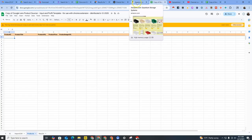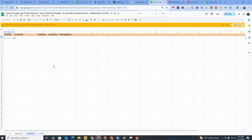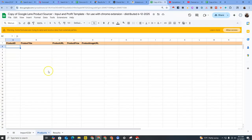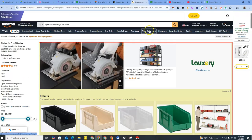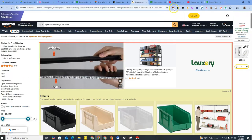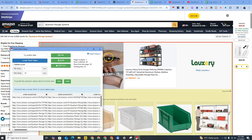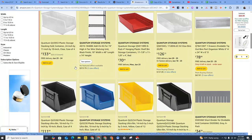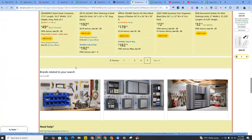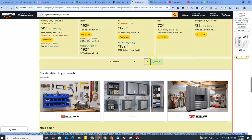So now the first thing, which is similar to the Amazon Sourcer, is that we need to get the product data in here. The most consistent way I know to do that is using Instant Data Scraper, which is a free Chrome extension. When you click it, it puts this red box around the products. Then you locate the next button, click locate next button, and scroll to the bottom and click. It looks like I might be on page 7.